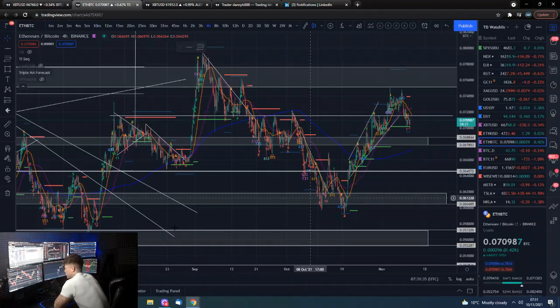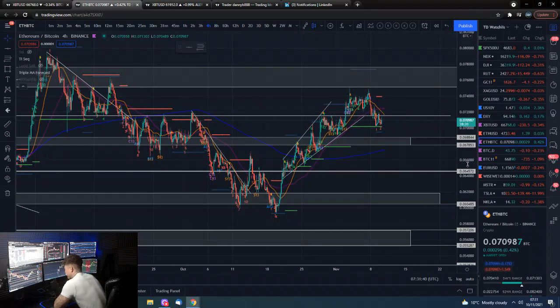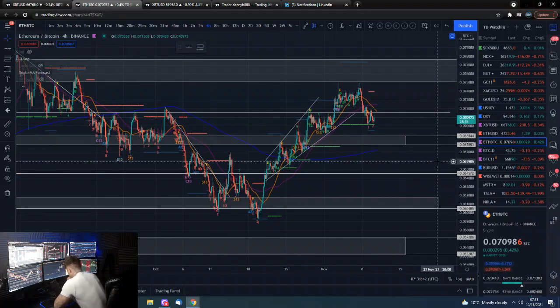If we have a look at our favorite barometer of risk in this market, the Ethereum Satoshi pairing, it obviously had a pullback with Bitcoin's moves, not managing to hold above this horizontal here, but holding above this major horizontal in this whole area where we had previous price action. So if we can get back above, ideally into the 0.073s, then it would look particularly good for ultimately taking out this level and moving onwards and upwards. But it will depend on what Bitcoin does.